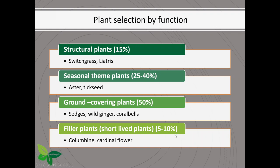And then the last group, this is a small group. You only need a few percent in the garden. These are the filler plants. These are usually short-lived plants, annuals or biennials, like columbine. You plant it once and then it might disappear, but it might show up in a different place in your garden, or cardinal flower. These are intended to be there so that they spread their seeds.